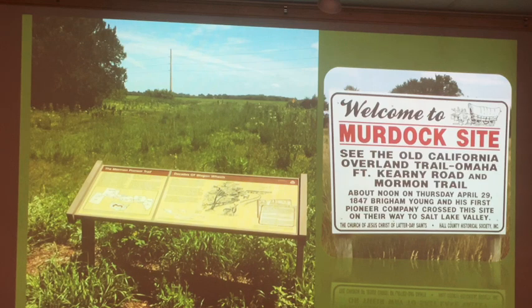And this is the Townsley Burdock site. The sign says the Burdock site, which this sign is in error. It should say Townsley before Murdoch. The Townsleys were the first people to own this site. And you can see one of the National Park Service markers right there.